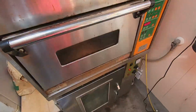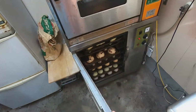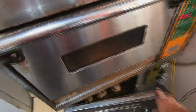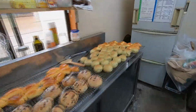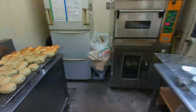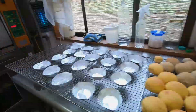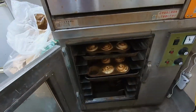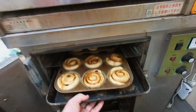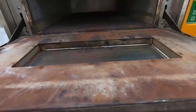The proofer is full of rising bread right now, but in a short time I will place both trays of cinnamon rolls in the proofer. As you can see, we've just baked some butter rolls, French country bread, yomogi buns, carrot buns, and black rice buns. After about 3 hours in the proofer, I will now put one of the cinnamon roll trays into the oven. 16 minutes at 200 degrees Celsius.